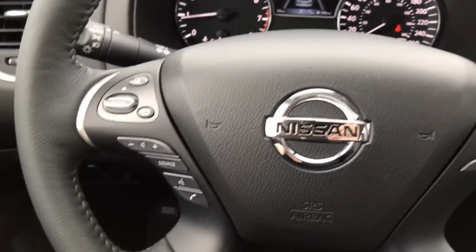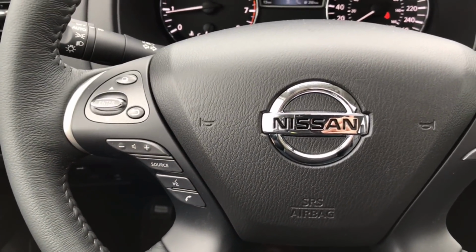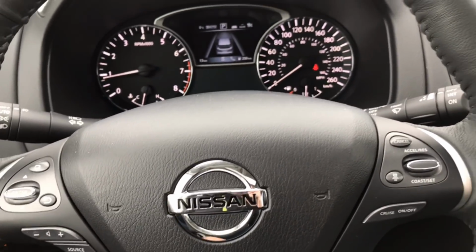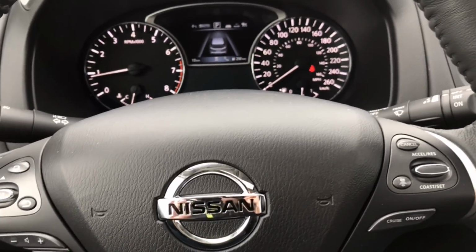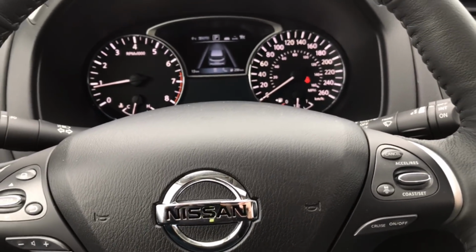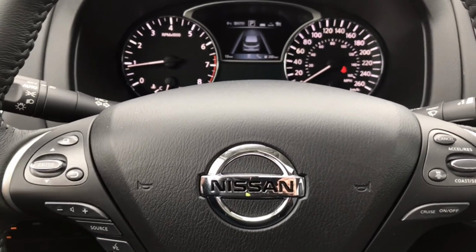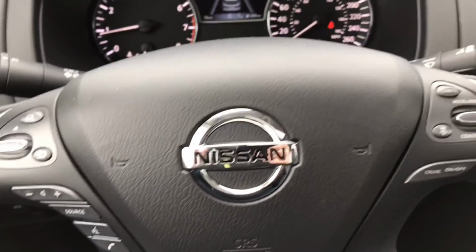So as a result, our voice recognition button right here will allow you to do that on the fly. So when you hit that, you simply say navigation, wait for the voice prompt, and it's going to ask you to put in a street address. Now, it's currently going to be set to the province that you're at. If you want it for a different province, then you just set it for a different province and then tell it the street address. From there, it will automatically put your destination in, and away you go.